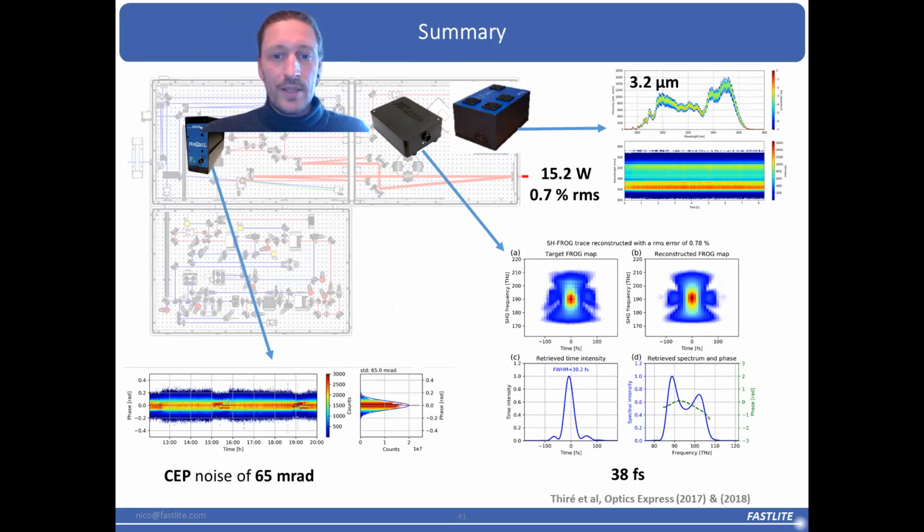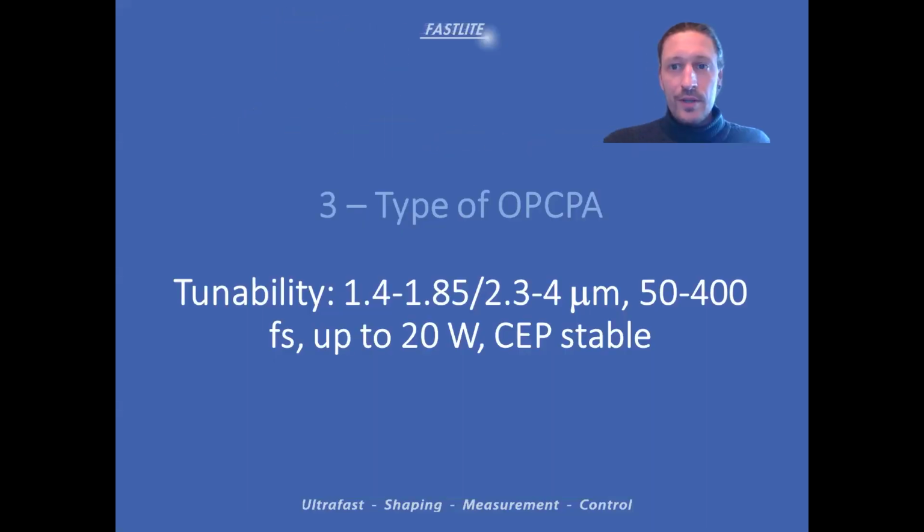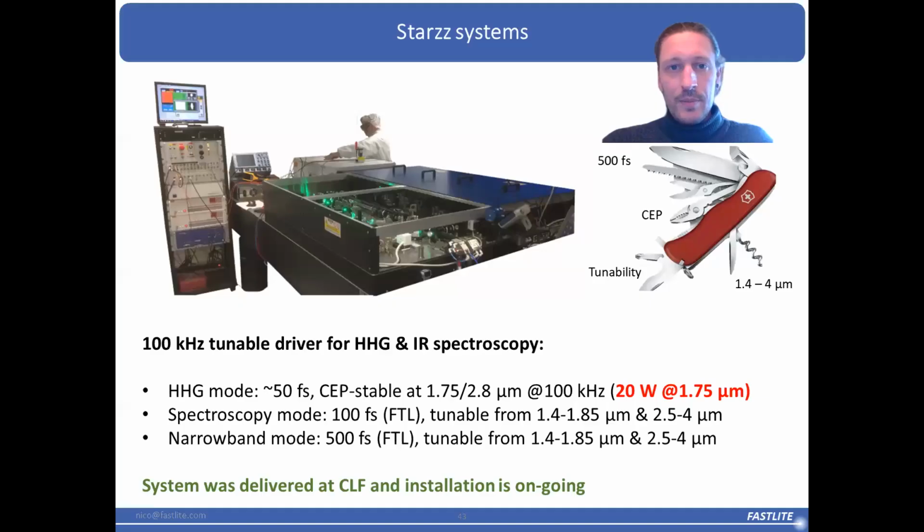noise is around 65 milliradians. Now I will speak about another kind of OPA that is tunable from 1.4 to 4 micron roughly, with a gap in the middle, of course. And then we can tune it from 50 to 400-500 femtosecond. It goes up to 20 watts. I didn't say before what I was pumping with: in the previous OPA, it was OPCPA, pumped with a 200 watt system. Here it's the same, we pump with a 200 watt system. And it is CEP stable.